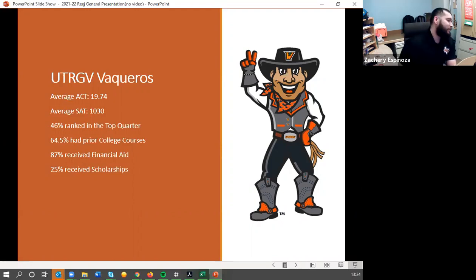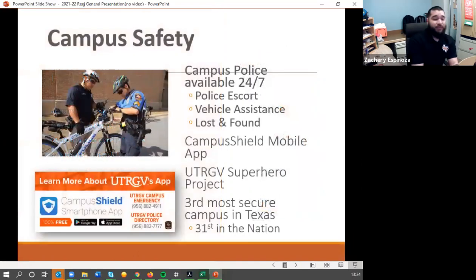Moving on. Campus safety, right? We have a really, really safe campus. Third most secure campus in Texas, 31st in the nation. We have one of the biggest police departments, because we have 9 current locations and we have a police department in each of our 9 locations. There's police there 24/7, if I may add.